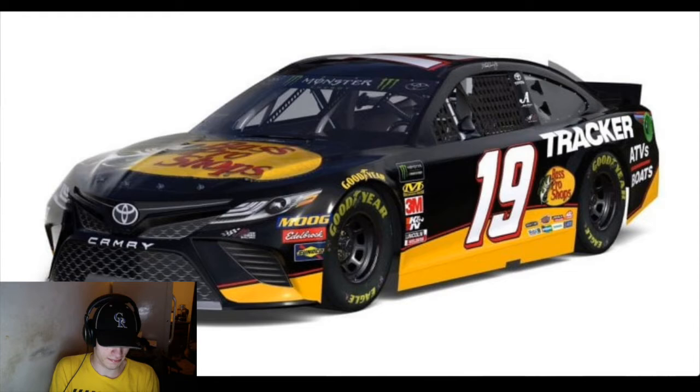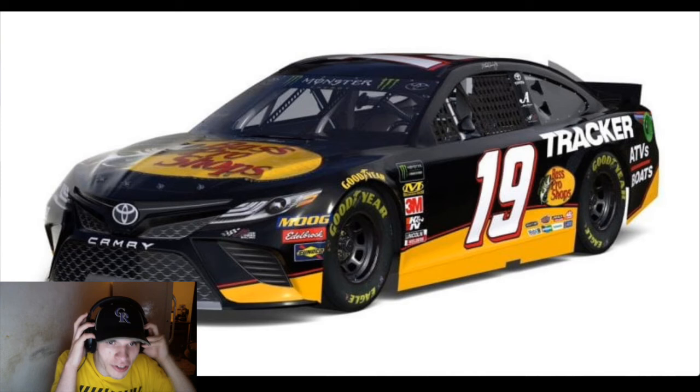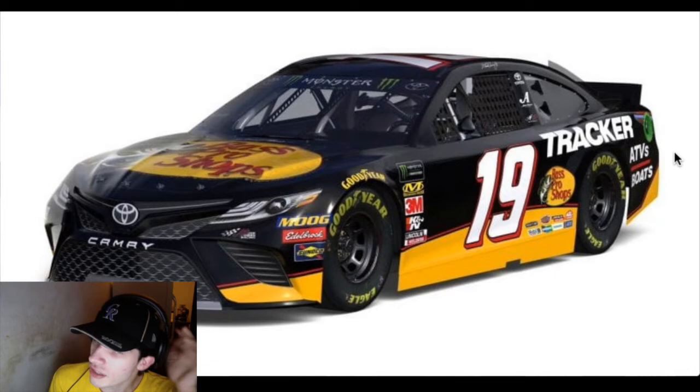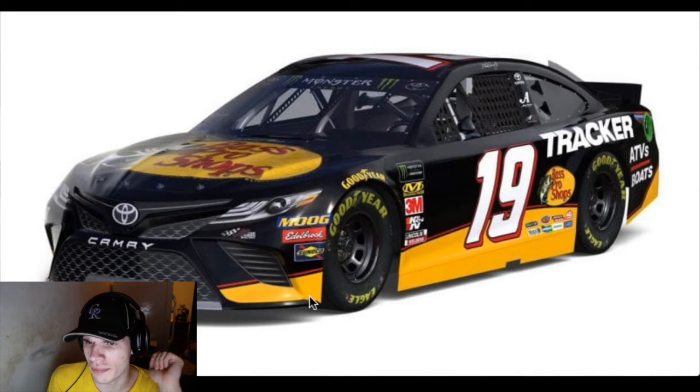All joking aside, this scheme is actually the same scheme that Martin Truex Jr. raced back in 2004 when he won the first of his two NASCAR Xfinity Series titles. Fun fact, he won the following year in 2005, and I think that was when he drove the Dale Earnhardt Incorporated Busch Series car, but I'm not sure about that. Anyway, this scheme is absolutely okay.